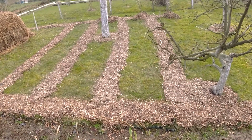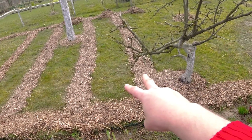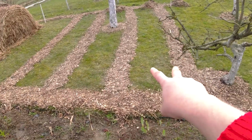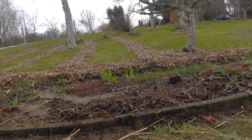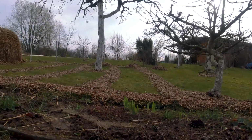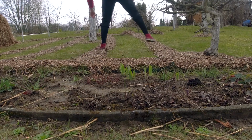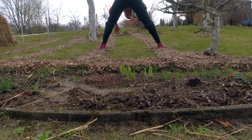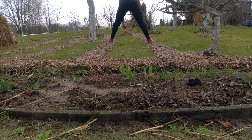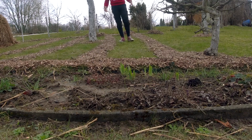I'll add more wood chips in time to the trees, but this is kind of it. I think I have 6 beds. This is just the baby phase, yeah? So I have the walkways, 30 centimeters on each side, and then you have 60 centimeters inside. I'll try to show you what my aim is. So my aim is to basically do this, yeah? In between 60 centimeters, so I can just walk, do my work, keep walking, do my work, and this is gonna be an easier way to work on these beds.